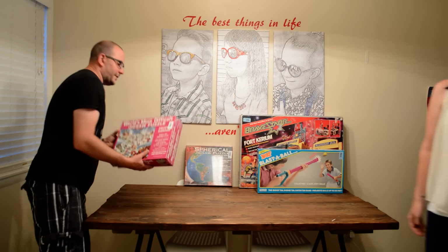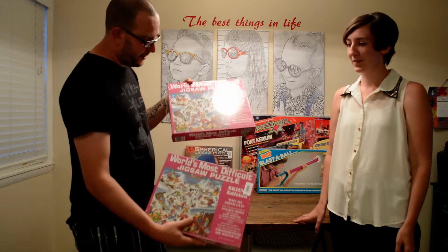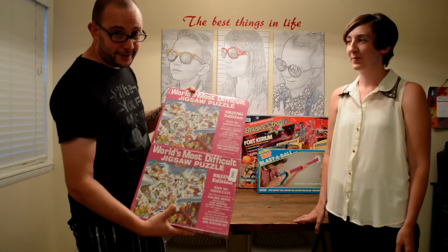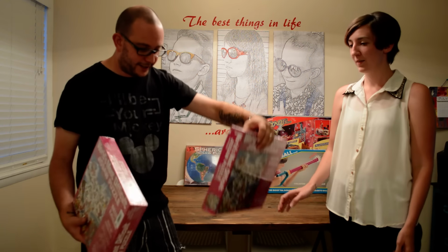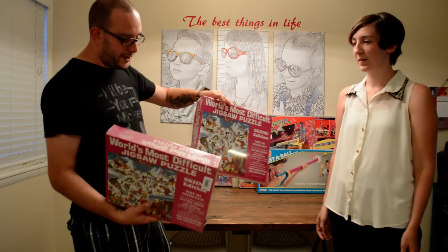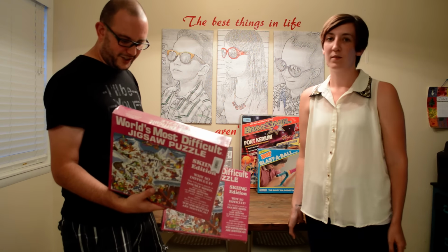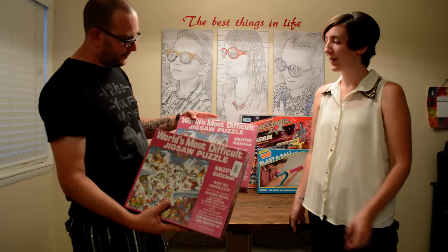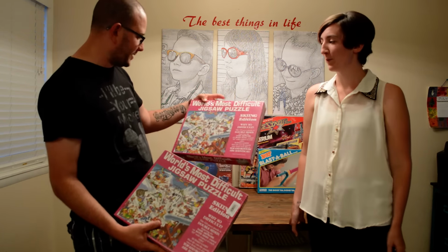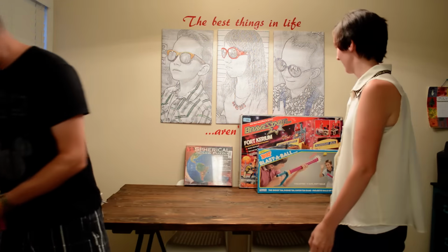Alright, and here's another thing you gotta love. Puzzles, sealed. Two of them, exactly the same, at a thrift store. Gotta love it, makes it easier. $3 a piece on these. Sell them for about $15 to $20. I think we've sold this exact same one, so we'll see how it does. We'll see if it does it again.